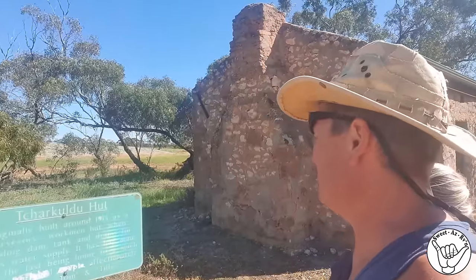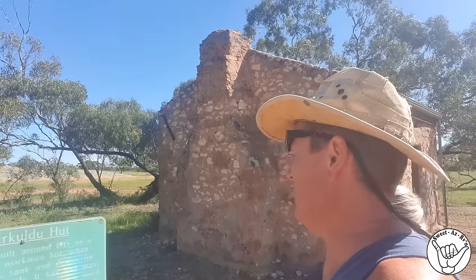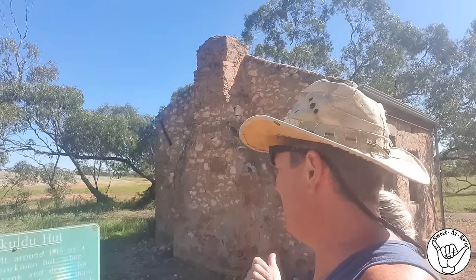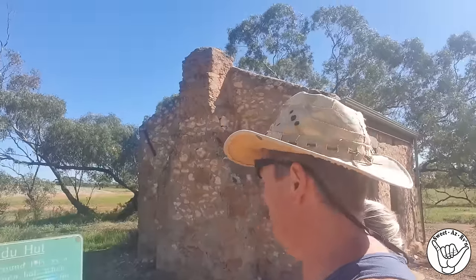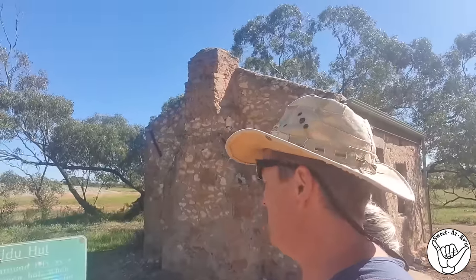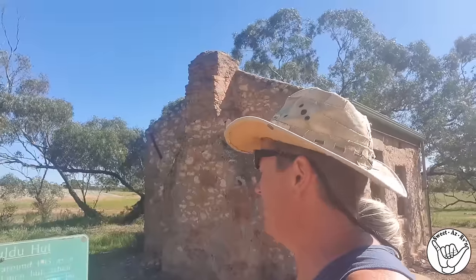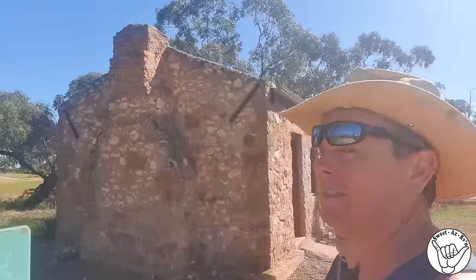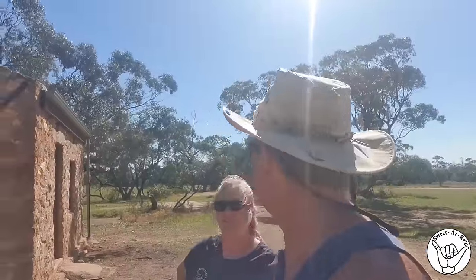Originally built around 1915 as surveyor's workman hut, when the building of the dam, the tank and the drains for the town's water supply. Well, there you go, town's water supply. It had many uses, and the last being the home of much loved Aboriginal couple affectionately known as Tom and Tilly. That's sweet. Right.